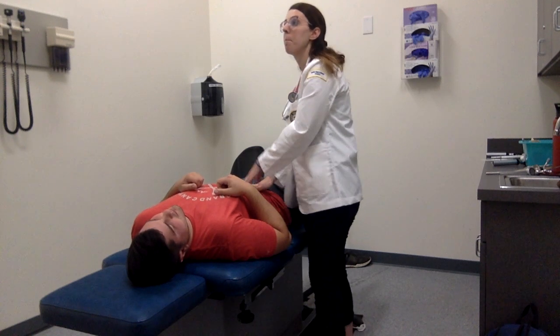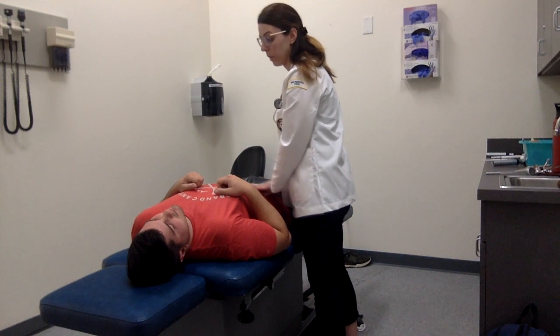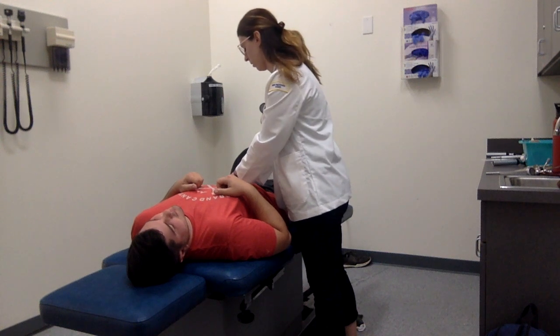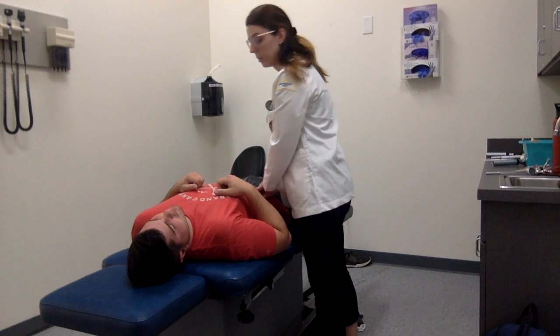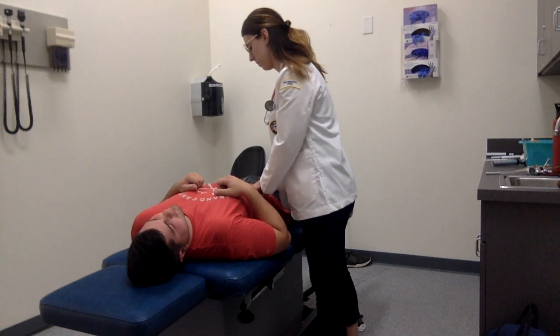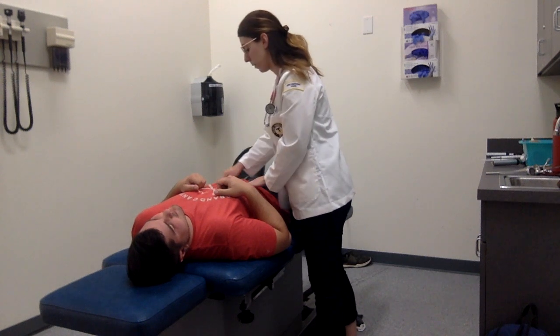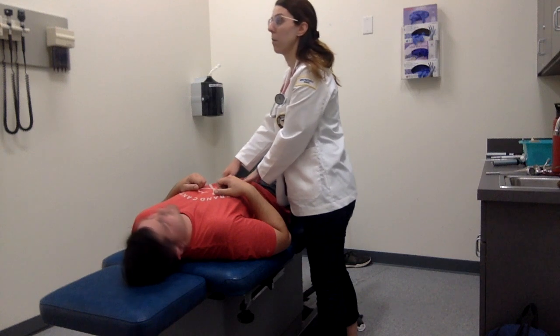Now I'm going to palpate. We're going to start with light palpation and then deep palpation. You let me know if there's any tenderness, okay? Okay. Now we're going to do the deep, okay? I'm going to palpate for the kidneys. Any tenderness? No tenderness, not palpable.